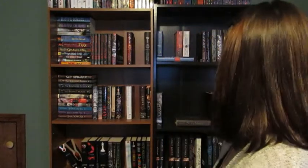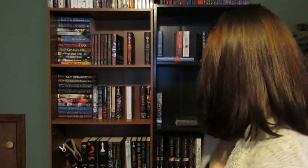It was a lot of fun. My shelves aren't as destroyed as I thought they would be, which I'm happy about. I can put all my books back fairly easily.